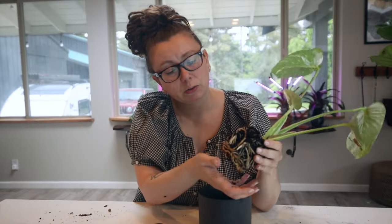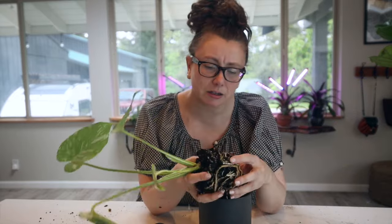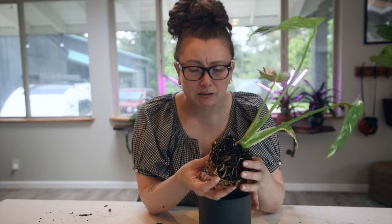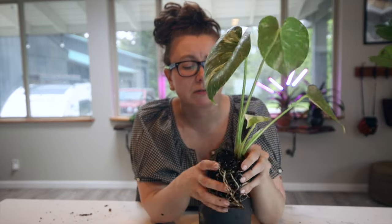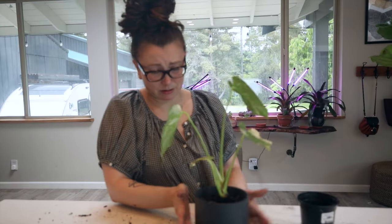Woohoo! You were ready for a new pot, weren't you? My goodness, all my monsteras. You grow up so fast. These are very healthy looking roots. I'm happy with this. A little root bound, but healthy.